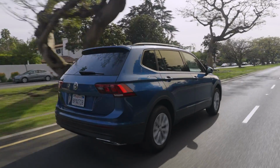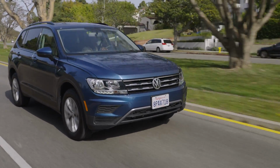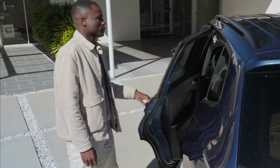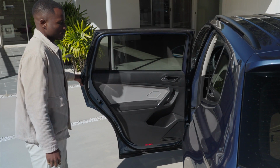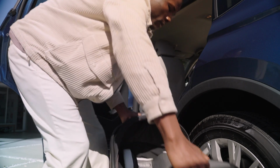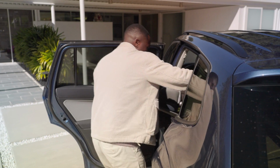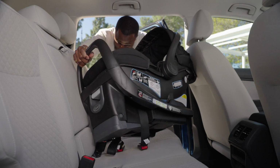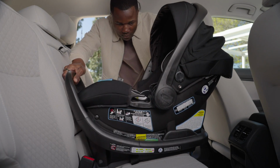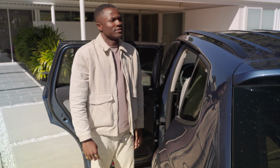There are plenty of reasons small SUVs are popular. Let's start with one you'll really appreciate as a parent: the doors. This rear door opens basically 90 degrees and is relatively short, which gives you a little easier access to the back seat and helps getting kids in and out in tight parking lots. Now, we're not saying you can't use a sedan, but an SUV has an advantage with its higher roofline and bigger doors. No more bending over and straining your back.